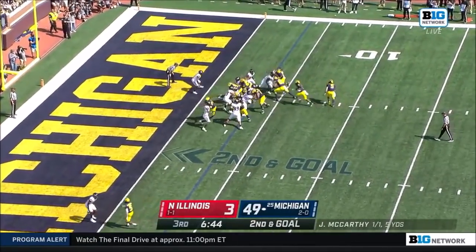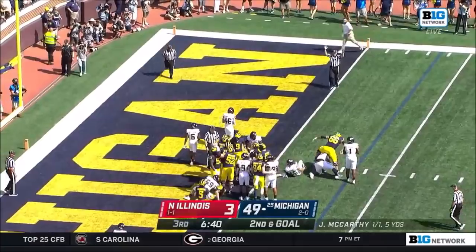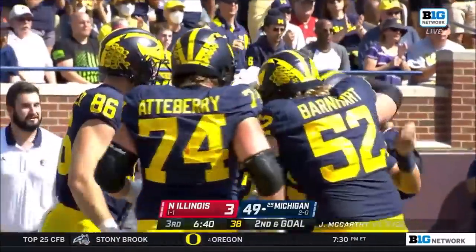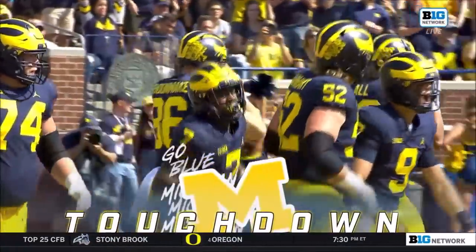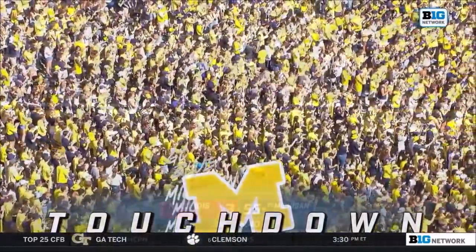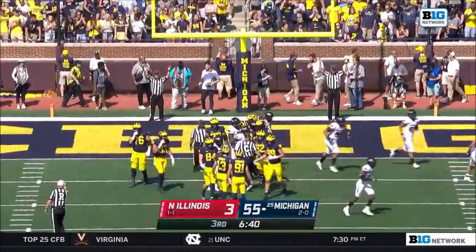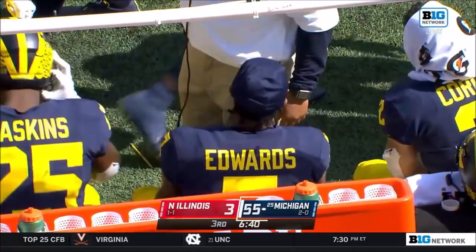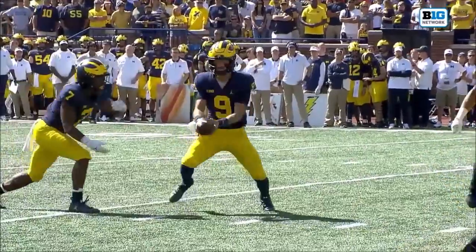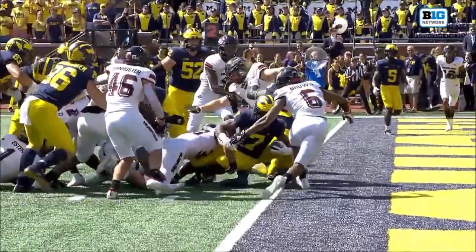They send Eric All in motion. They give it straight ahead. Edwards! Yes, his first touchdown in a Michigan uniform. And Moody remains perfect on point afters. Donovan Edwards from nearby West Bloomfield, Michigan. Top 50 recruit, highly touted, been a Wolverines fan his whole life, and now in the Big House, he reaches the end zone for the first time.